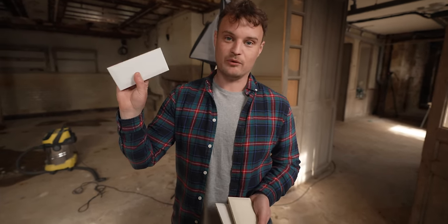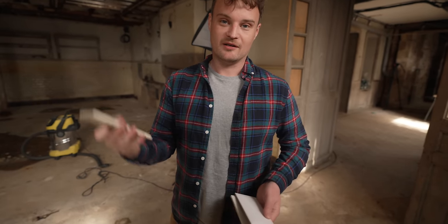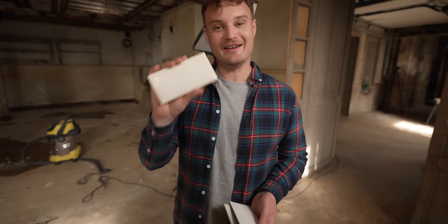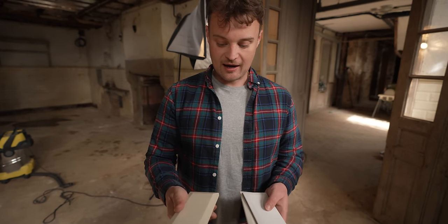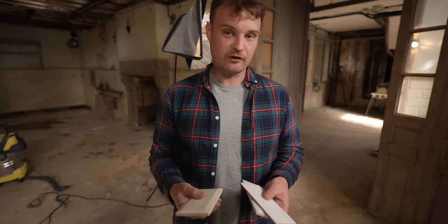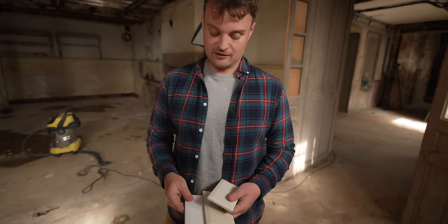Now in Europe we use the metric system, so there are standard centimeter sizes, like 7.5 by 15 or something like that. But these original tiles, the Americans will be happy to know, are in inches. They are 3 by 6 inches. And so if we are going to find any replacement tiles, and we're not going to have them made, we're probably going to find them in America.